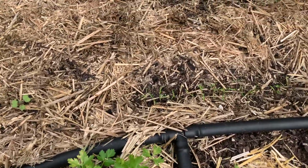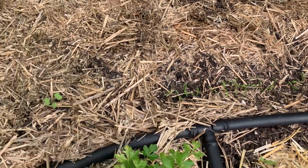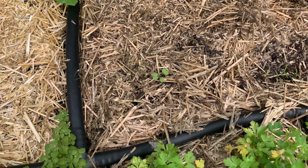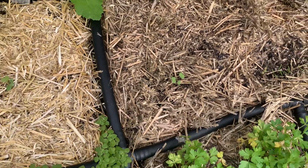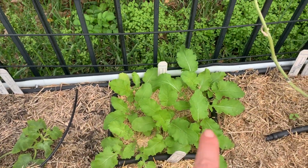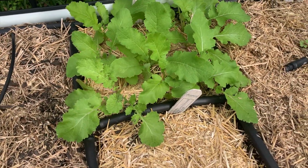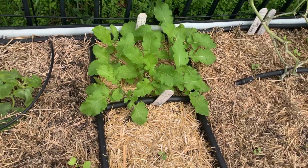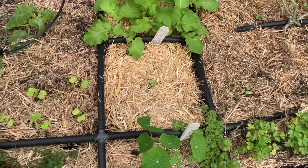Right here is a whole row of carrots. I'm gonna have to thin them out after they grow a little bit more. And right here's another kale. Kale was really fun for me to grow last year, so I wanted to get some in the ground. Back there is turnips. They're doing so great. I love turnips. My husband and I both love turnips. The greens are so good, and so are the root veggies if you roast them in the oven with a little EVOO and salt and pepper.